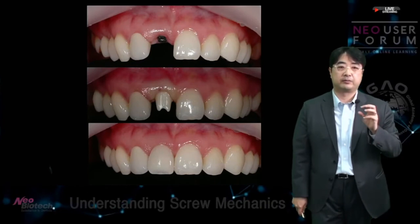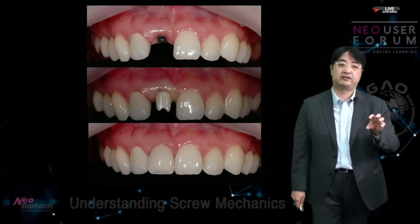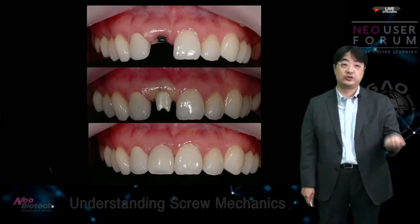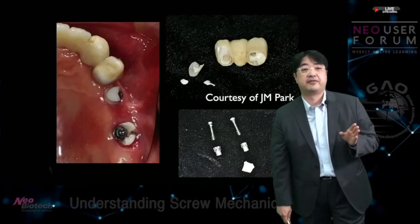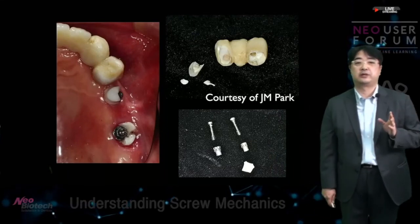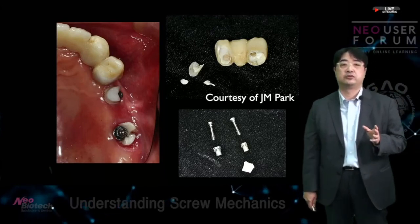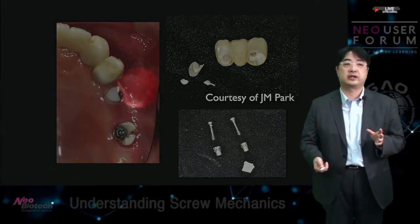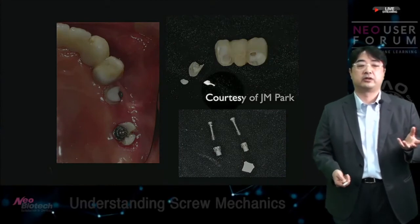This is a hybrid abutment, which will give you better aesthetics. If you have less than 2 millimeters of soft tissue on the gum, then you can choose this type of abutment. The problem is that this type of abutment can also have many mechanical problems. These pictures are from Professor Park Ji-man, who worked at Yonsei University in Korea. He used it in the posterior, and the patient came with the restoration and a broken abutment.